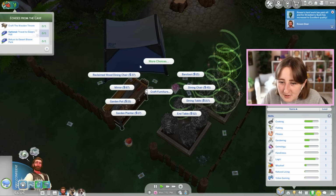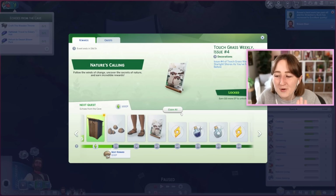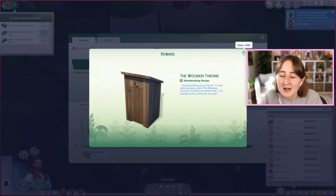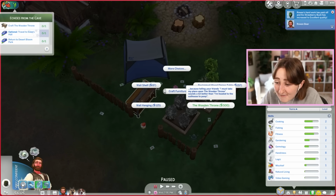All right, craft furniture, wall shelf, wall hanging. Oh, I have to claim it first, that's right. I have noticed a lot of people getting confused by that. They go to try and craft it, but the option's not there because you have to claim it first and then you can craft it. The wooden throne, 500 simoleons.